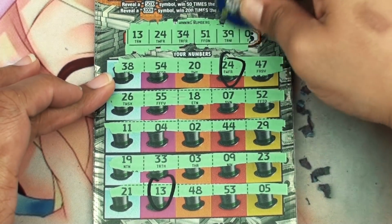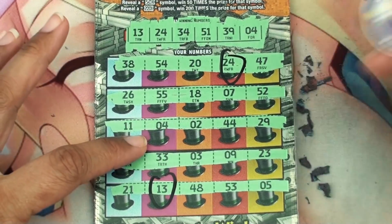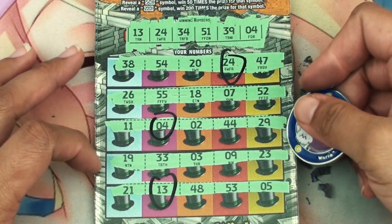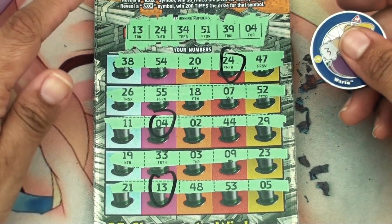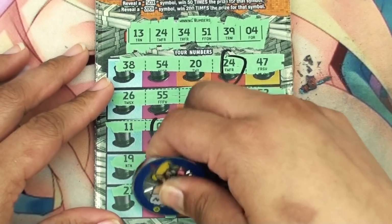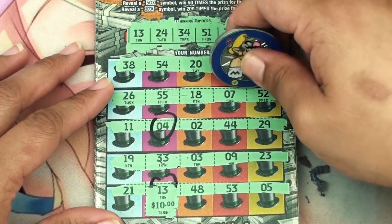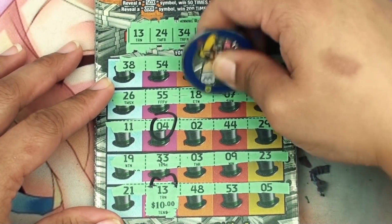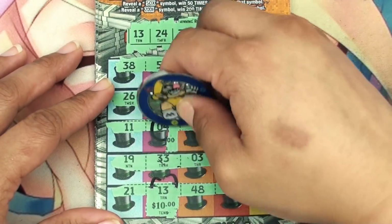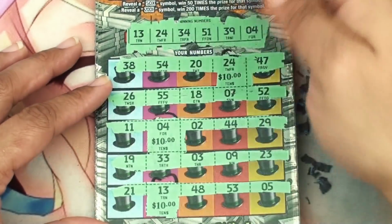51, 39, last one is a 4, and we have a 4. I think it's the only one, yep. Okay, so let's start off with 13 down here. What do we have? $10, 24, 10, so that's 20, and then we have the 4. Another 10, so this is a $30 winner.